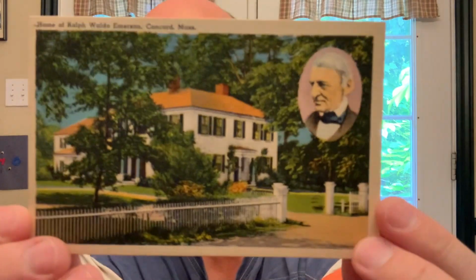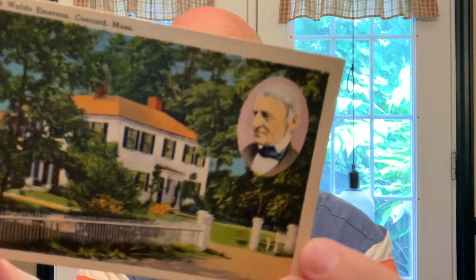This next card comes from the United States. It actually comes from Massachusetts, so not very far away from me. This is the home of Ralph Waldo Emerson in Concord, Massachusetts. And the person that sent it didn't sign it, but did say this is one of the nearest cards to me that he's ever sent.